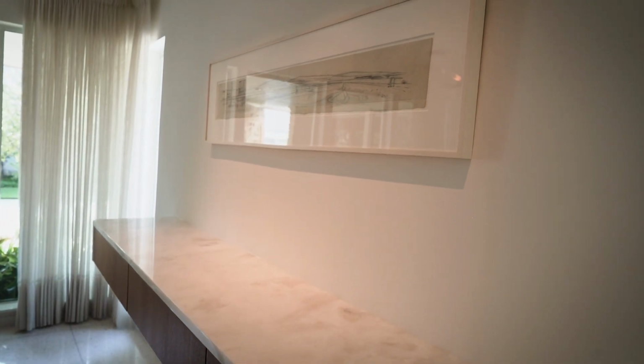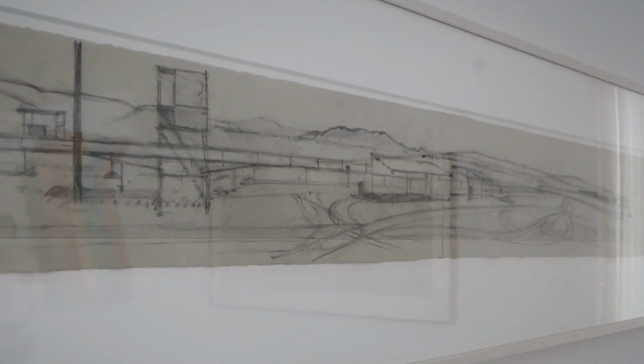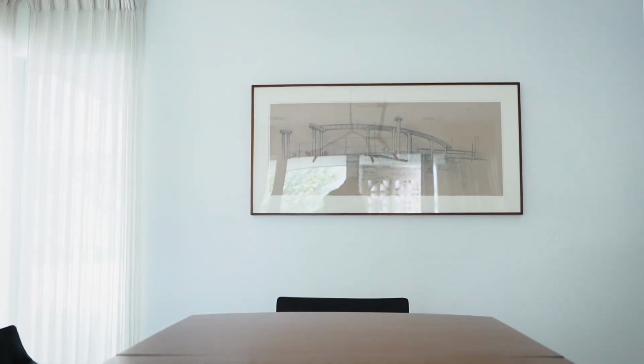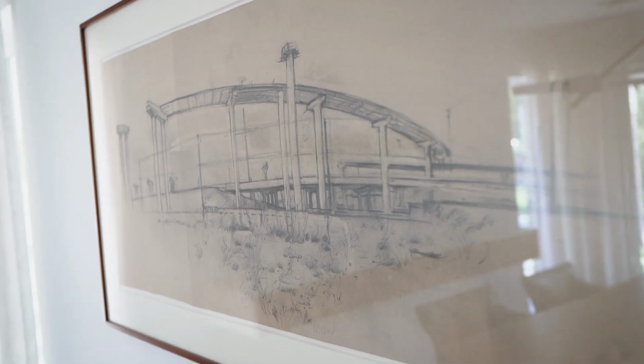The drawing over the buffet is by British-American painter Rockstraw Downs and shows the horse track at Presidio, Texas. The artist also produced this study, which you may recognize as the Gulf Freeway's interchange with the Sam Houston Tollway while it was under construction.